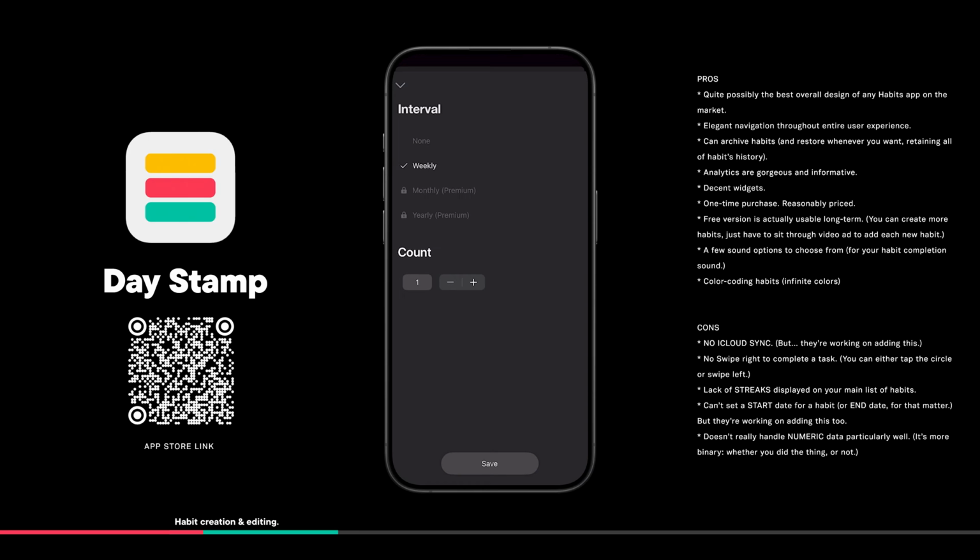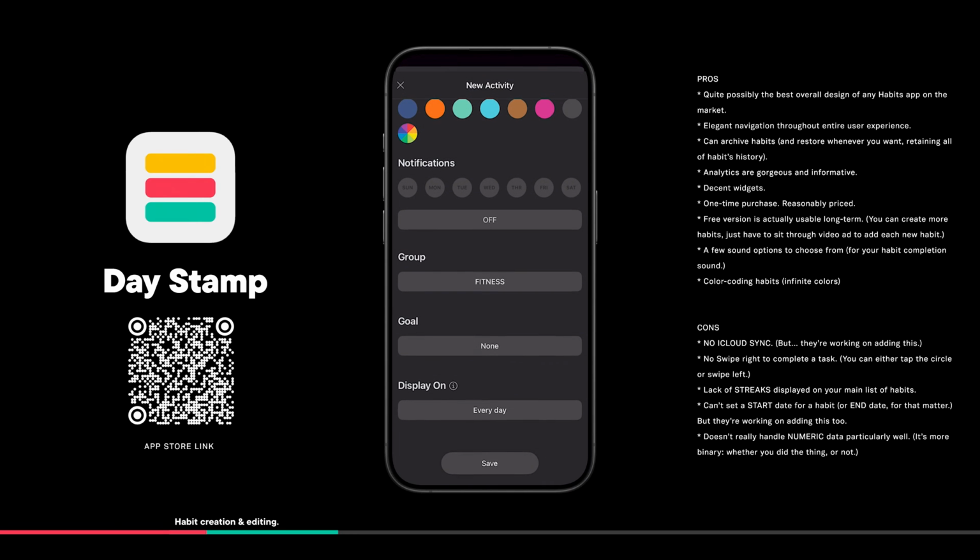And you could also set it to be how many times a month you want to do it, or how many times a year. But obviously, as you can see, those are only included with the premium. So for now, we'll just keep it like a regular habit. Interval is none, click save.